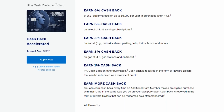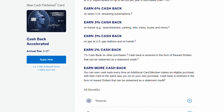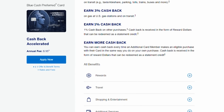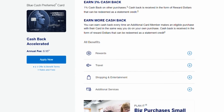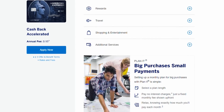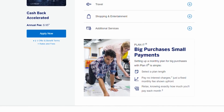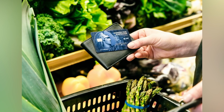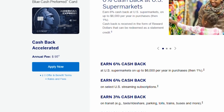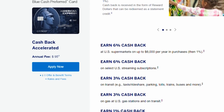6% back on select US streaming services, 3% at US gas stations, and 3% back on transit, and then 1% back everywhere else. This card does have an annual fee of $95, so you're gonna want to make sure that you're able to hit that number, because if you're not gonna do grocery shopping too often, although you're getting a high multiplier, 6 points per dollar, or 6% back, if you're not gonna make up the annual fee or at least profit off of it, then it doesn't make sense to get this card.